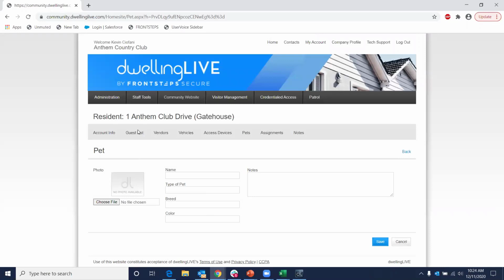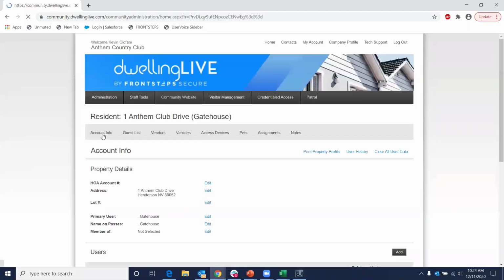Dwelling Live does store all data for at least 7 years. And when I say all data, that's why everything is attached to a property. When a resident sells their home and moves out, an administrator clicks on Clear All User Data. That will remove all the individual data associated with that address, but still keep that property profile intact. New resident moves in, they are entered into the system. If 6 months later, a question of activity from the previous resident came about, all of that data is still intact for reporting.